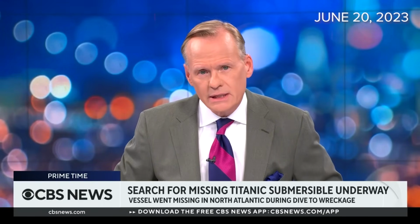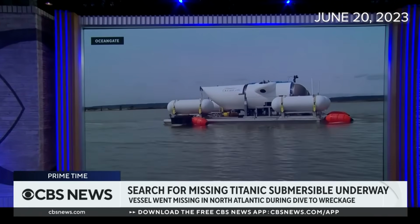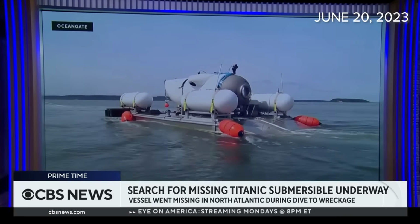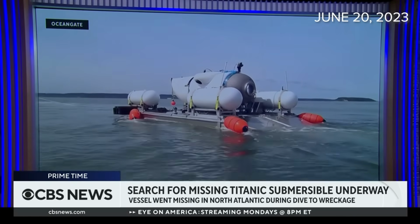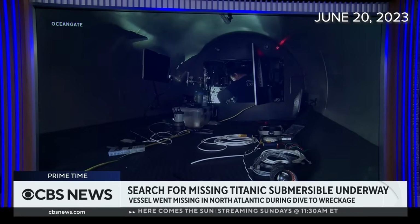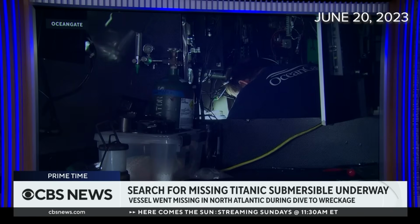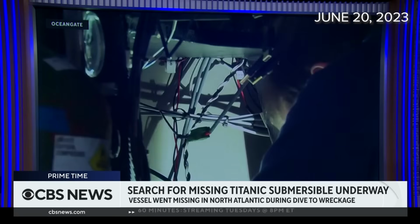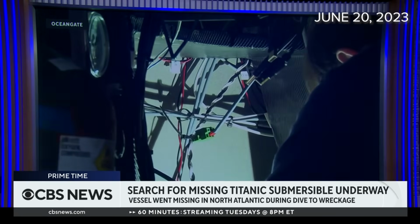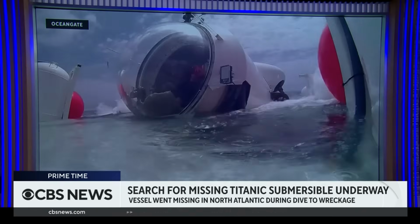But we begin our report with a search for a submersible missing in the northern Atlantic. 5 people were on board the vessel as it made its way to the depths of the ocean to explore the wreckage of the Titanic. Now, as officials cycle through strategies of rescue, they know success has a narrow window. The submersible left on the excursion with a 96-hour supply of oxygen on Sunday, meaning oxygen could completely run out by Thursday. CBS News correspondent Roxana Saberi has more on the search efforts.